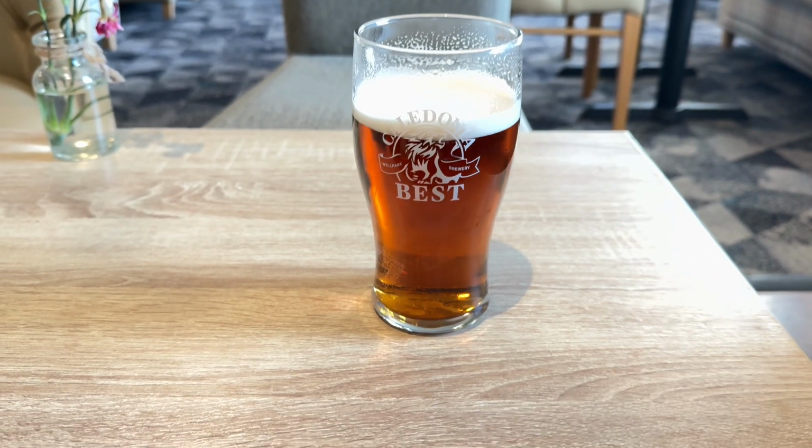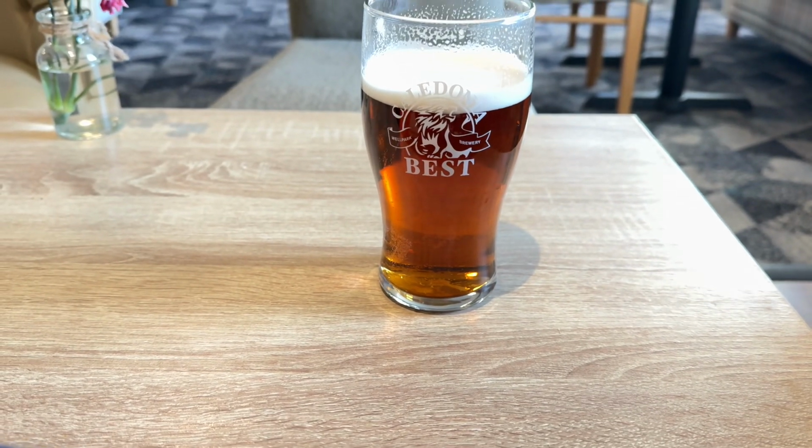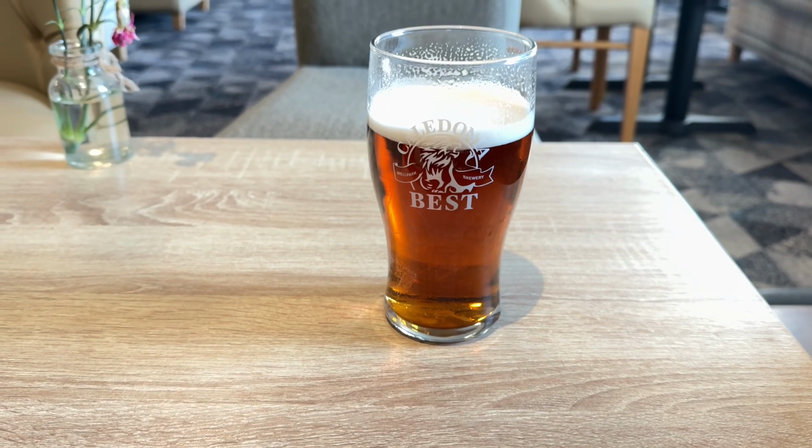So here I am in the Caledonia Hotel. I'm having a pint of Caledonia Best. All in all, we've had another cracking day. Of course, we got the weather. That's us back at Ullapool now. So this is the end of part 2. I'll go and edit the video now. I'll do a part 3 of my journey home tomorrow.